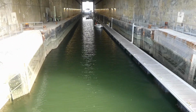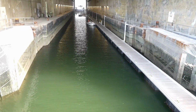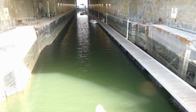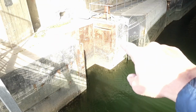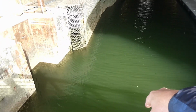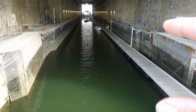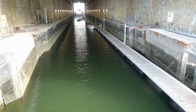Well, this is inside the wet pen of K1. This is the only access into K1. If you want to get to the back of it, can you see the back where it says Port à Sec? I'll go around the back and show you afterwards. But the U-boat would come inside here. There'd be a cradle sat here. They would put some big gates that would be raised, I'm assuming from below the water. Yeah, I can't see it. They would block all this off and drain this down. The submarine would sit on a cradle. Then the cradle would be winched up outside there to have some repairs done.